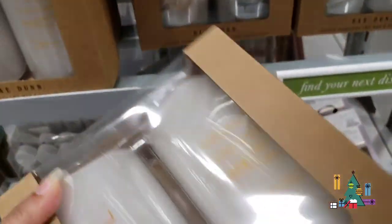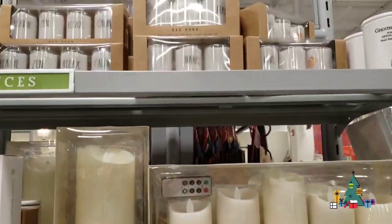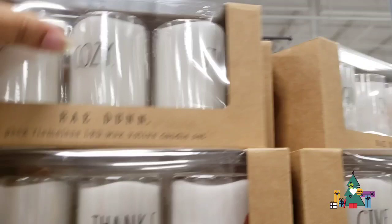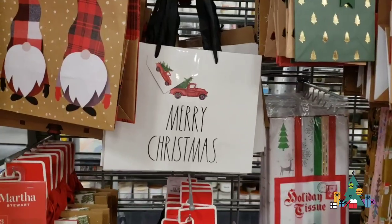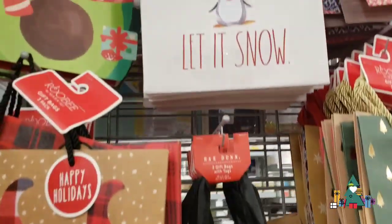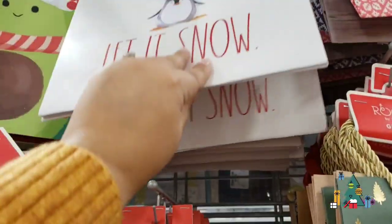For y'all, happy and thankful. $9.99. These are heavy. LED, and then they have these small packs up here. $7.99 for the small packs. Christmas bags, a set of three bags for $4.99, which is not bad. And then they have the Let It Snow up here with this cute little penguin for also $4.99 actually.